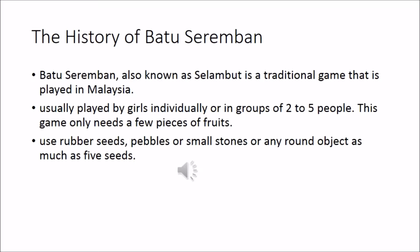And this game only needs a few pieces of fruits. Basically, what they use are rubber seeds, pebbles, small stones, or any round object, as many as 5 seeds. What is used in these fruits they call? So basically, it's a cloth filled with sand. This is what they call seeds.